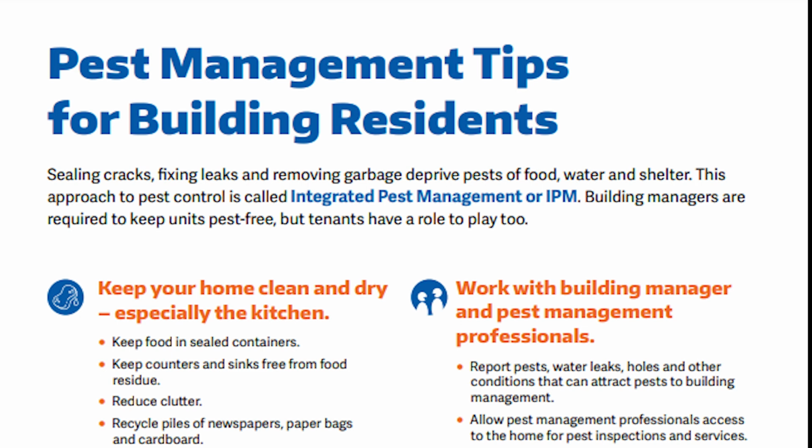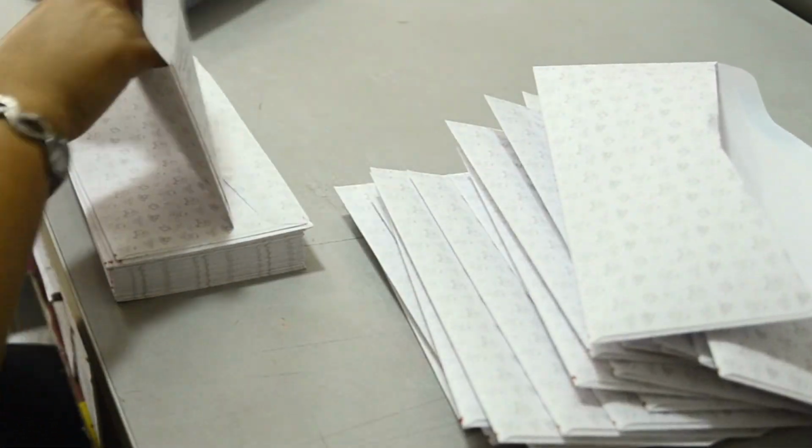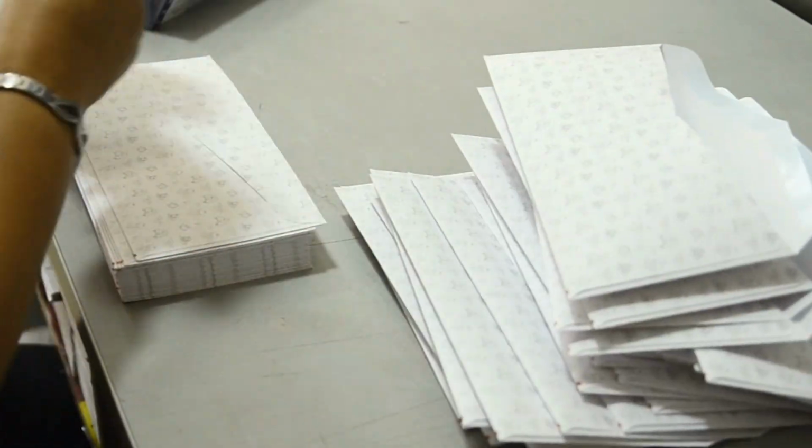Now, one of the best sources of information on pest control that I've seen is from the New York City Department of Health. They have a 1-page document titled Pest Management Tips for Building Residents. I'm going to leave the link for this document in the video description below. So now, if you're the kind of landlord who sends out rent invoices every month by mail, you can stuff this document into the envelope and send it off.